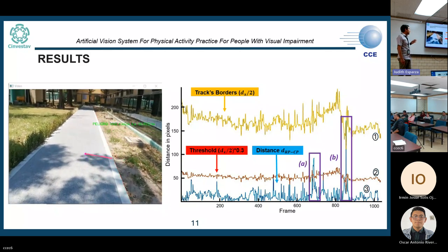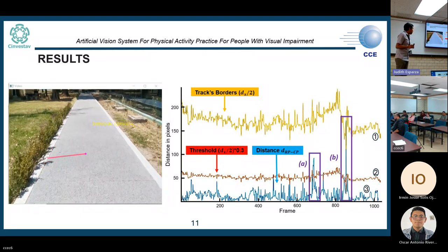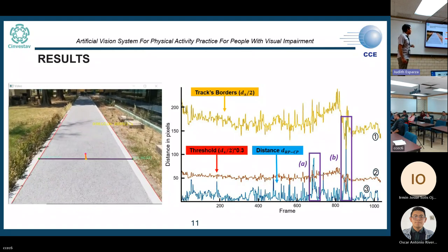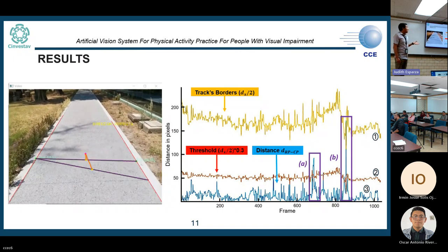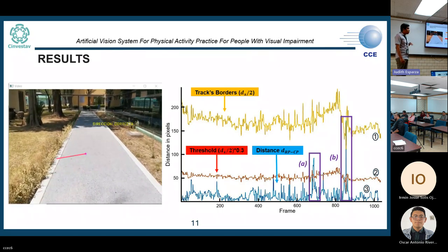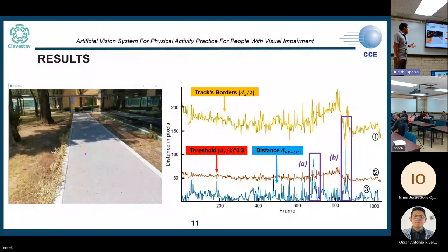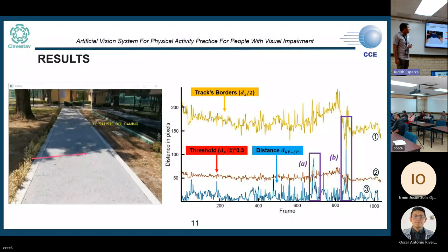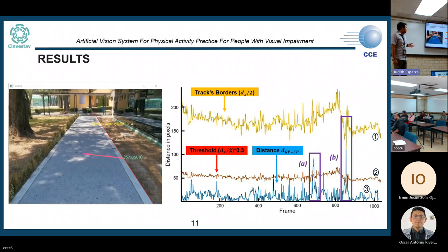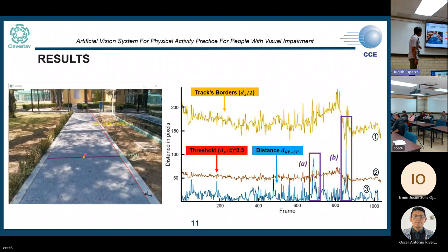To give feedback, we use vibration motors. We activate the vibration motor on the left if the user is going to the left, and we activate the right motor if the user is going to the right. And when he's going out of the athletic track, we can activate the buzzer to give us some audible signals. And he can ask for help if he needs to use this characteristic.